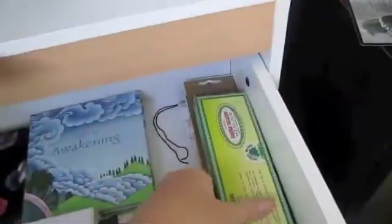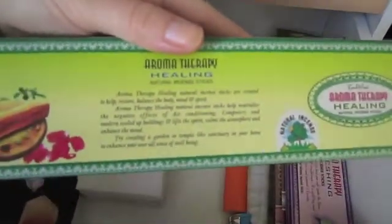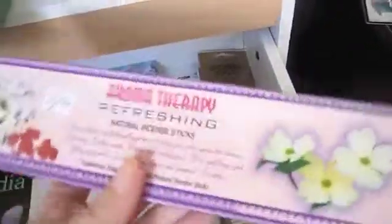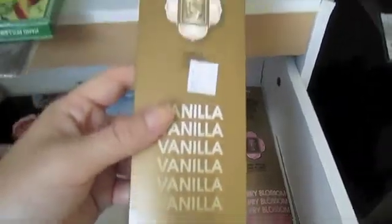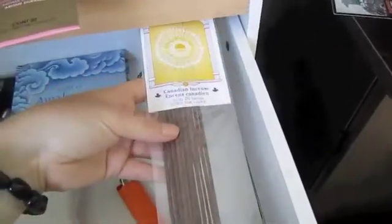And then I have so much incense. I have rain. This is one that my friend got me for healing because I was having back problems. So he was very nice and got me healing. I have refreshing, which actually I think I'm gonna put on. So I'm gonna leave that out here because I want to actually try that. I haven't used it yet. This is vanilla. And I have cherry blossom and meditation.